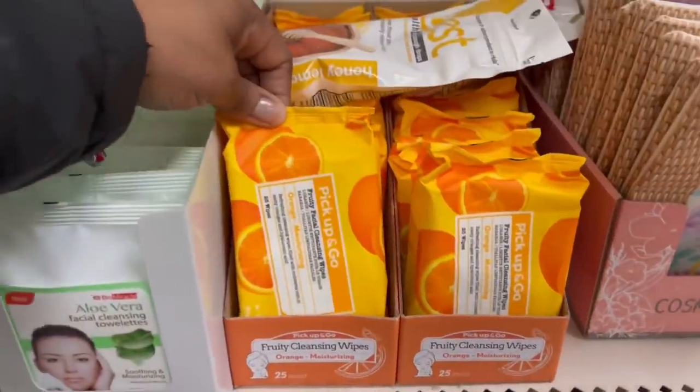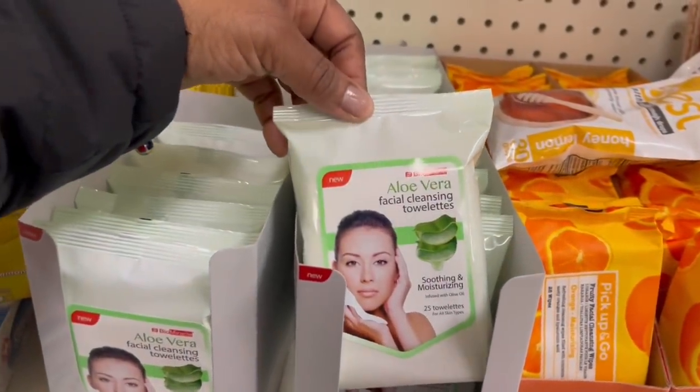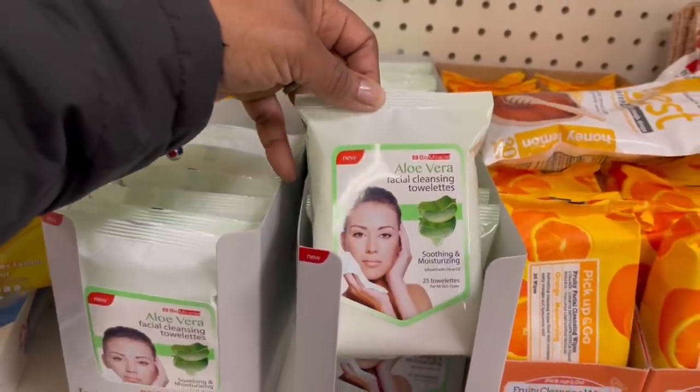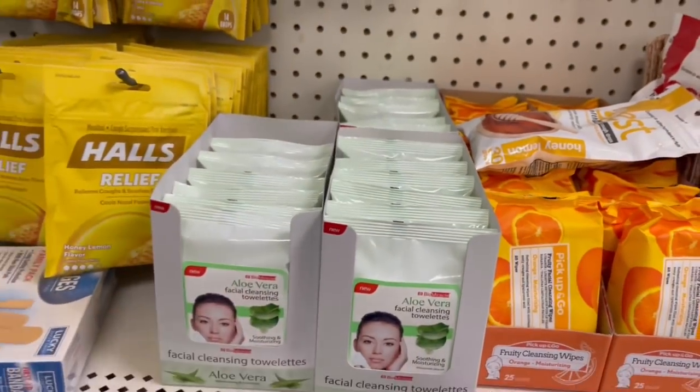We still got these cleansing wipes going on. I haven't seen these. New, that says aloe vera facial cleansing towelettes, soothing and moisturizing. It's 25 in here, so they got that going on.